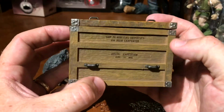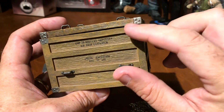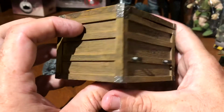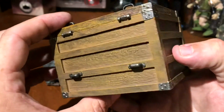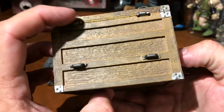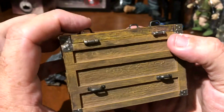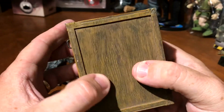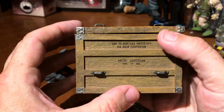But looking at the crate itself, it's got the fake or faux metal brackets in the corners. I think they paid a lot of attention to details of how the crate was made in the movie. There's nice silver looking hinges on the back there, and then you got the cleats for the chains to go through. It's got that nice wood grain texture all the way around. The print on the front is accurate.